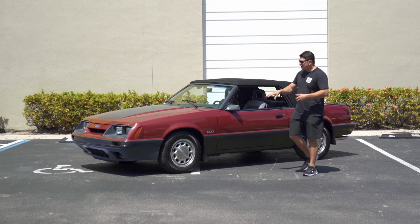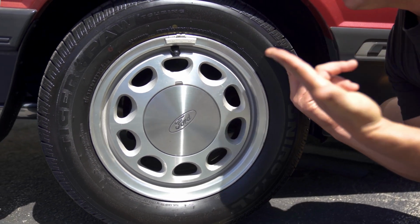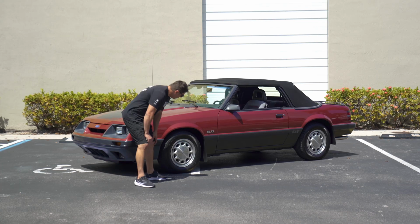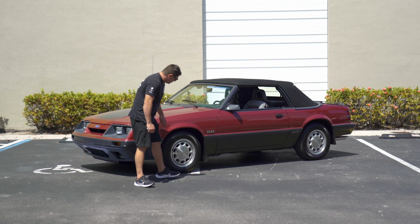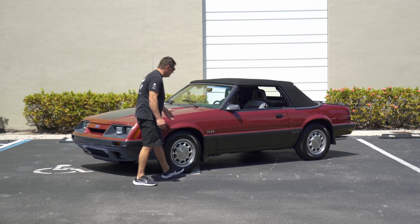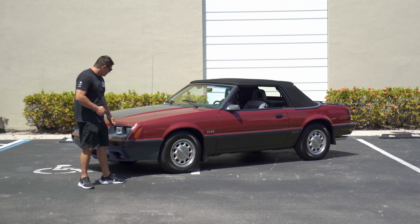Wheels and tires are in great shape. These are my favorite wheels because these came on the SSP car. These are called the 10 holes. You do have a set of Tiger Paws on here, and they are in good condition. We'll have the date codes in the actual listing. 2016 is the date code. So they are a little bit older, but they look brand new.